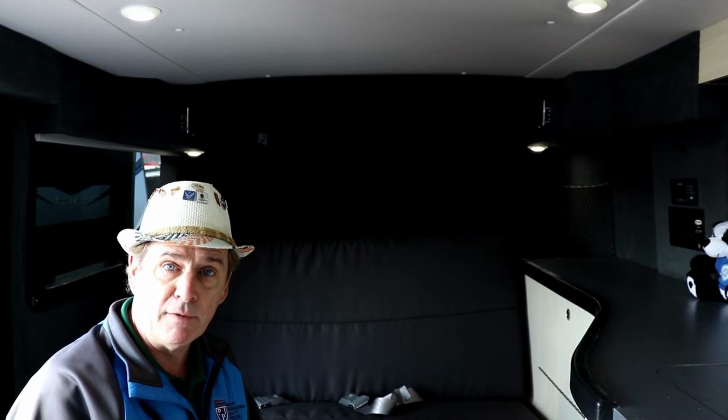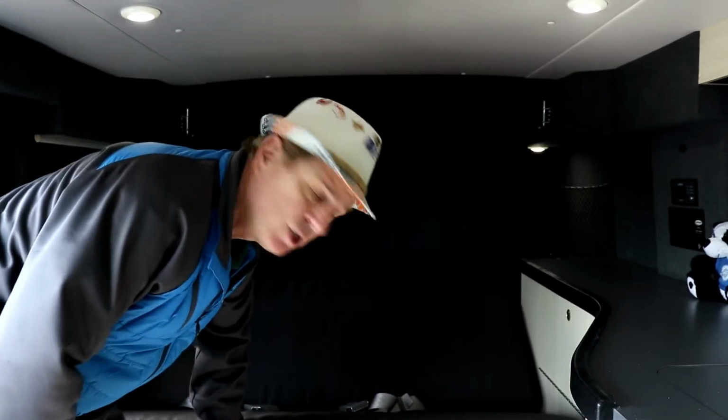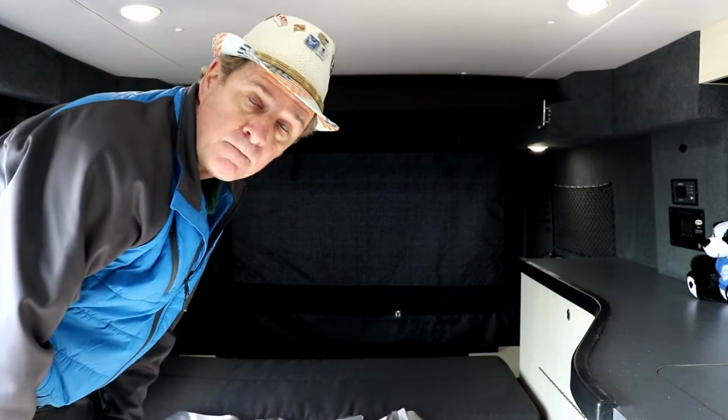Now this particular sofa has two seat belts, so this will be great for a camping trailer or camping van for a family of 4. It's very simple to make it into a bed. All you're going to do is, this thing jackknifes, you just lift up here, it lays down, and then we're going to take the cushion off the top.